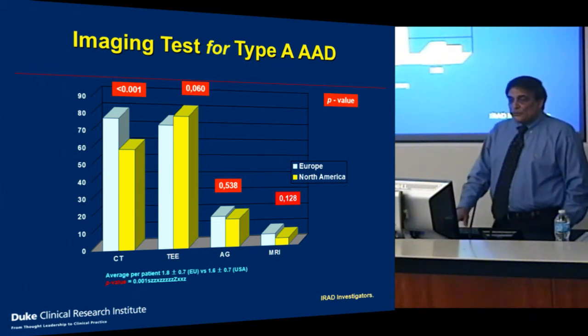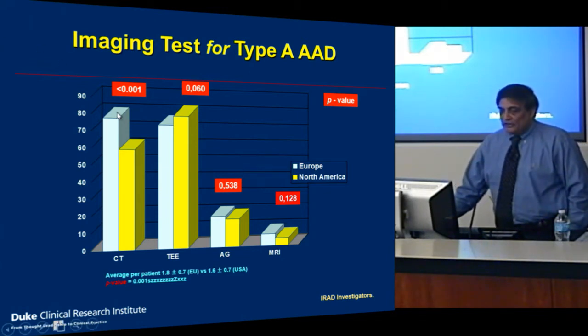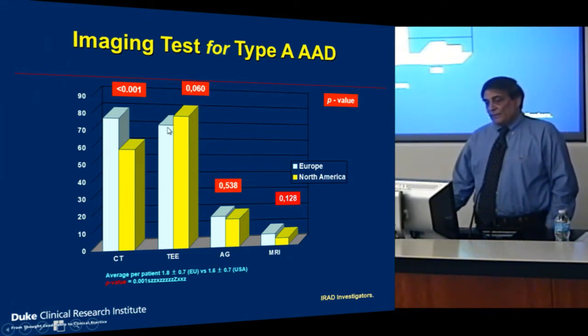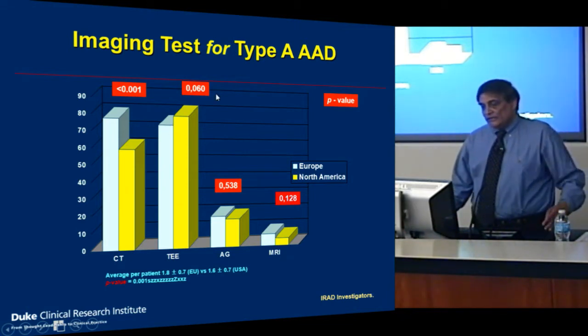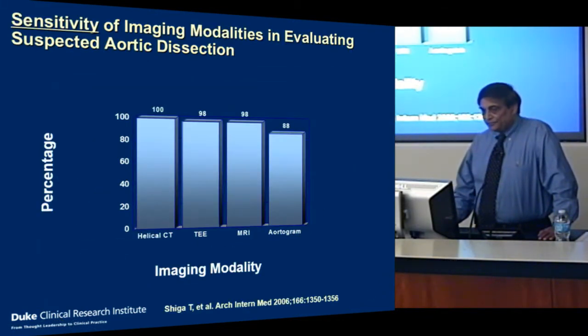There is some difference between Europe and North America in the type of imaging used. Predominantly, CT is preferred in Europe over TEE, whereas in the US, TEE is preferred over CT. This is changing slowly. As seen here, aortography and MRI are used in very few patients.